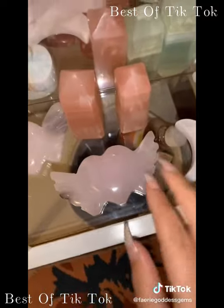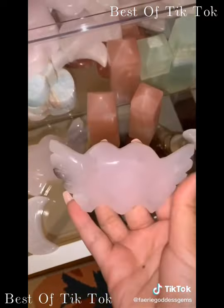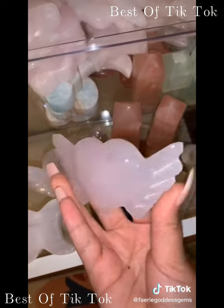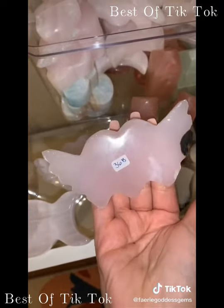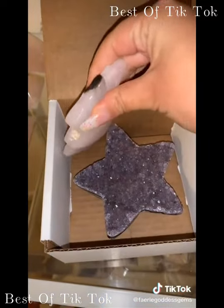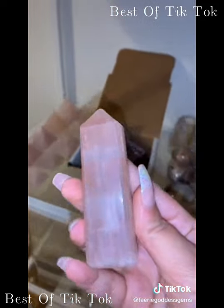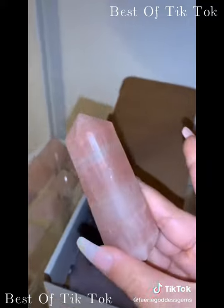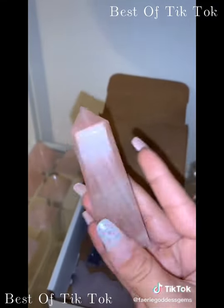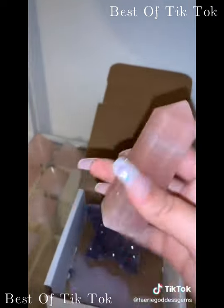And then we're gonna go in with one of these precious mangano calcite hearts with wings. These are so cute, I love them. And this one is $36. Gotta be delicate with it in here. Okay, and lastly, we're gonna go in with this rose calcite tower. So pretty. This one has a nice mixture of very light pastel rose calcite and those darker bands.